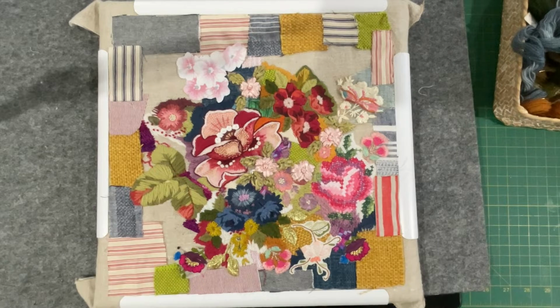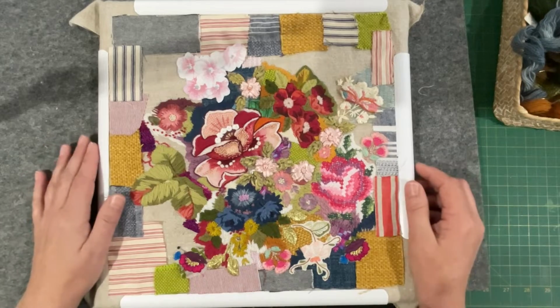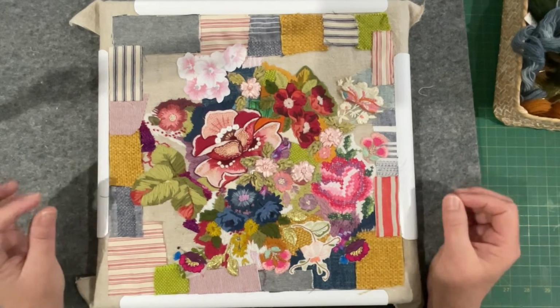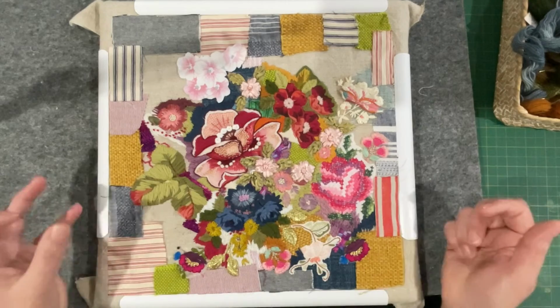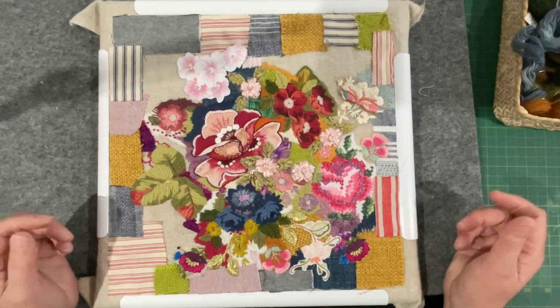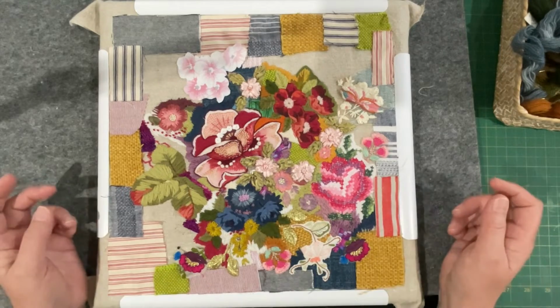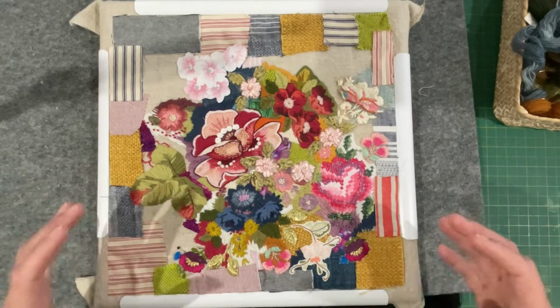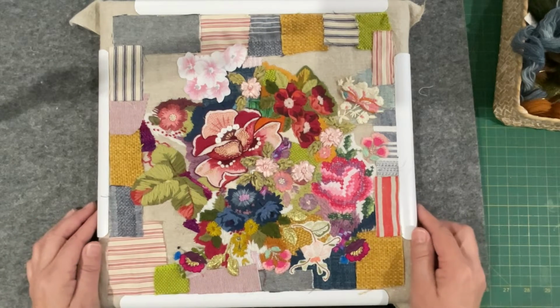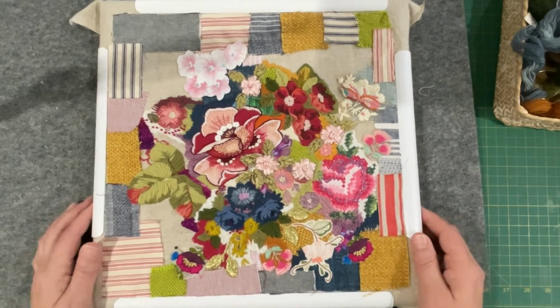So in today's video, I'm actually giving you a bit of an update on my Fleur Woods piece. It's really coming alive now. It was a struggle. I was sort of trying to piece it together and it was heading in different directions and my colour palette was just swooshing all over the place, but I really feel like I'm starting to bring it together cohesively. There's still hours and hours and hours of stitching to do.